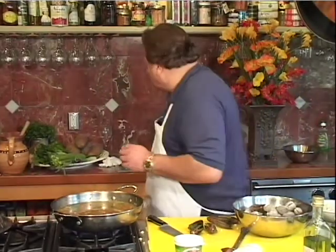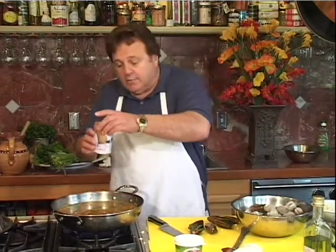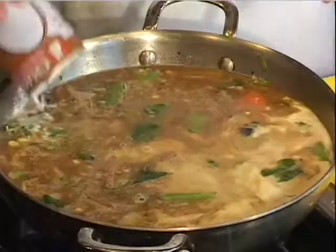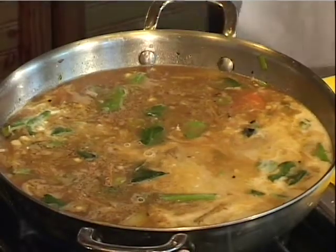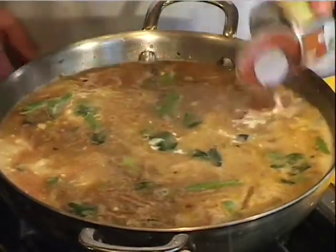Okay, as soon as this comes up to a boil, where's my coconut milk? Okay, here's the coconut milk. Make sure you don't get the dessert coconut milk, because otherwise, it'll be too sweet. Put in two cans.